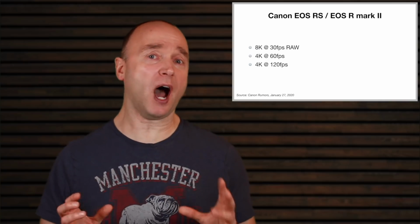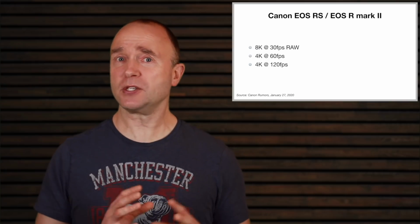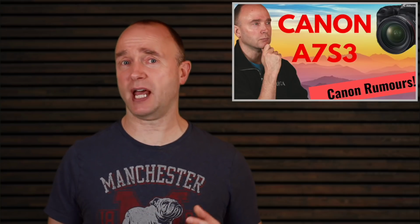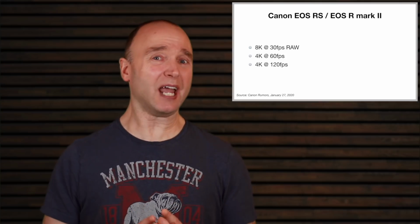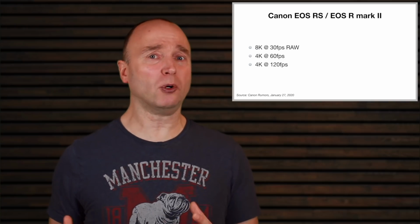This was supposed to be our high megapixel camera, the mirrorless equivalent to the 5D RS. This doesn't seem like that at all. The more I look at these specifications, the more this looks like it's trying to compete against the Sony a7S line, and more specifically, the a7S IV. 8K RAW. I can't get over that. Is this real? Is somebody pulling our leg here?